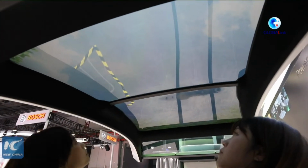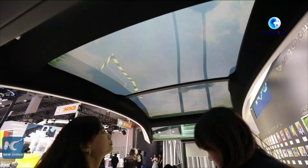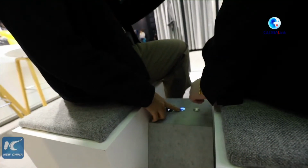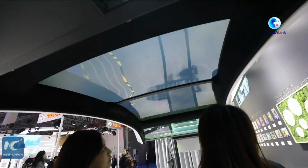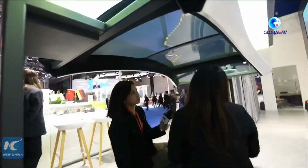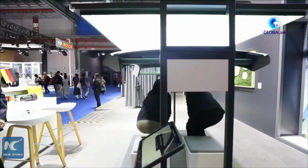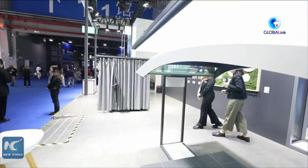This glass can switch from transparent to shading status by clicking this button. Oh wow, so I cannot see outside clearly now. Yeah, the transparency already switched to the shading status. Oh, okay. So it switched again. Yeah, it can provide users privacy and a comfortable shading area for your vehicle. Oh, quite cool. Yeah, the protection of privacy is quite important, especially in the big data time.